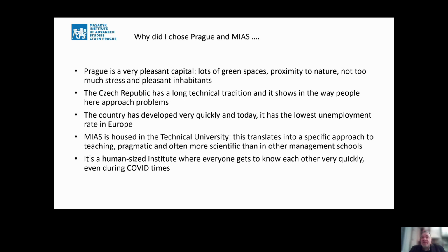Today, if you look at some figures for GDP per inhabitant, the country is very close to or has even gone higher than Spain. And something very interesting, it has the lowest unemployment rate in the European Union.